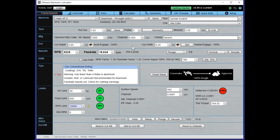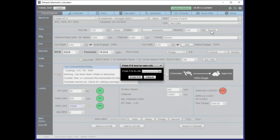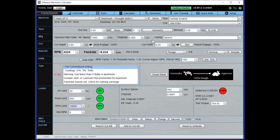You're probably going to want to either create a family for those or enter your manufacturer's surface speed and chip load. By the way, anytime you define a tool here, you can take it to the crib with this button. So put it right in the crib as you create them. If you think you're going to use a tool again, go ahead and start building your tool crib.